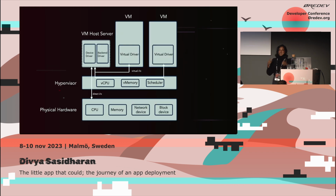This virtualization layer is also called the hypervisor. Historically, this was a type 1 or bare metal. I won't be talking about type 2 or hosted because there's not many use cases for them. They exist, but they're not as common. And this hypervisor is essentially running on the metal. And this hypervisor has direct access to physical resources.